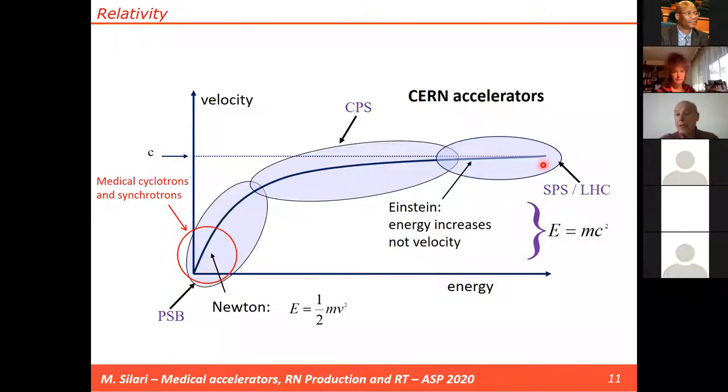And this has an impact on the operation of the accelerator, because in this region here, for instance, you can have a radio frequency system that works at a constant frequency, but this is no longer valid in this part. So the machine becomes relativistic, and relativity has to be taken into account while you design a machine. Electrons are much lighter than protons, so they reach a velocity very close to the velocity of light very, very soon, way before a proton, because the rest mass of an electron is 511 keV, while the rest mass of a proton is nearly 1 GeV.